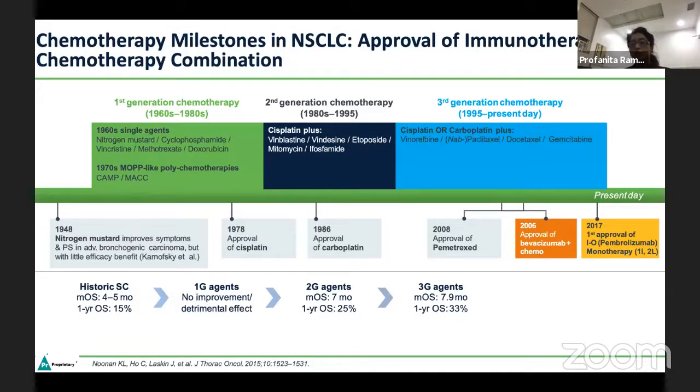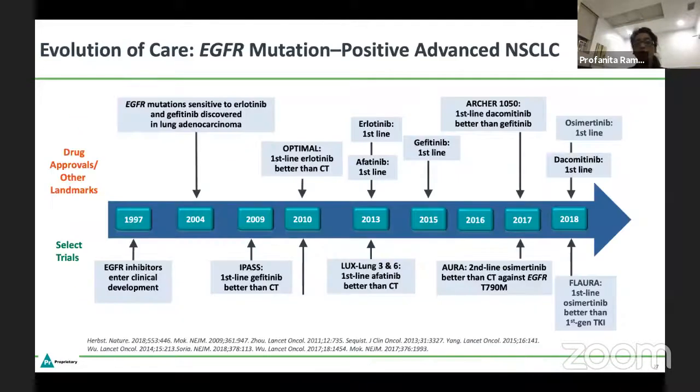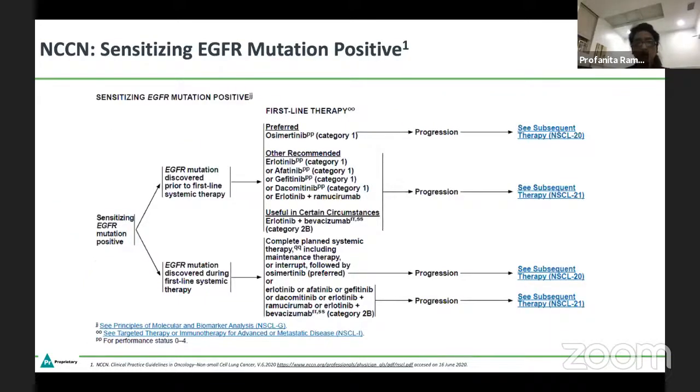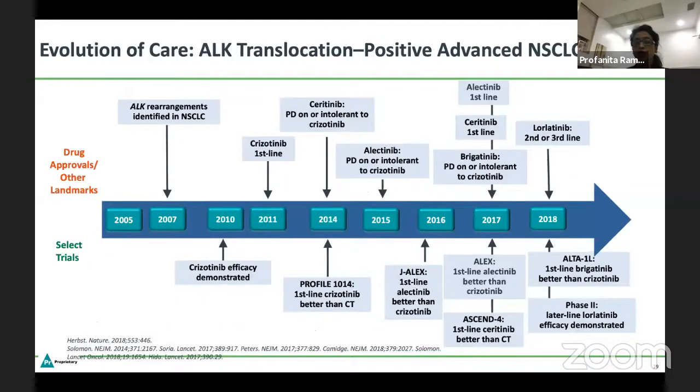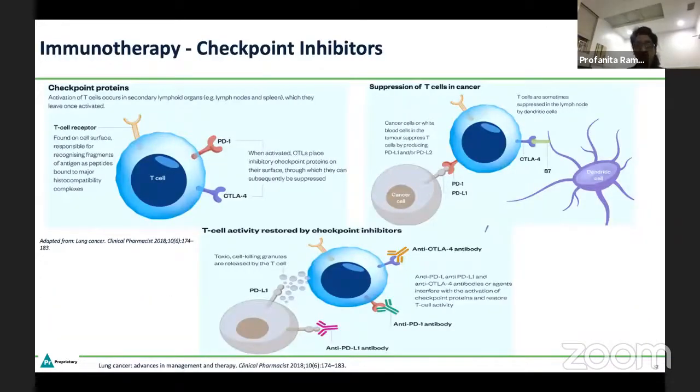We have also got approval of pembrolizumab, either as a single agent or to be used along with any chemotherapy backbone. Historically, we were talking only about a median overall survival of 4 to 5 months, and now we have progressed to around 7.9 and even more than that. So targeted therapy is what we are very much interested in. If you leave out the sensitizing mutations, because we will not talk about them this evening, we will restrict ourselves to the immune checkpoint inhibitors.